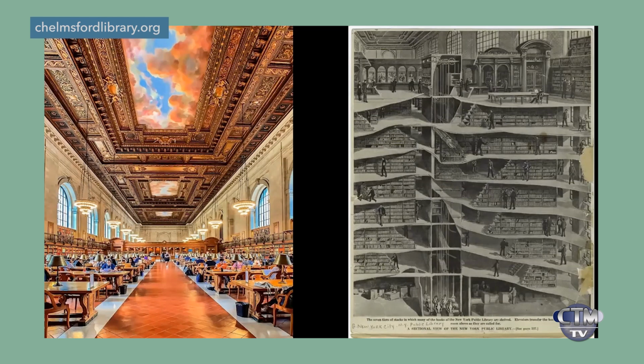What makes the Rose Reading Room work is the seven stories of stacks underneath it. There are so many bookshelves underneath this reading room, underneath the library itself, that if you line them all up end to end, it would be 80 miles of bookshelves. Pretty remarkable. And so they wanted to make sure that people would be able to access these books and materials as quickly as possible. So there were these state-of-the-art systems put in place so that people could request a text or a periodical and receive it within mere minutes.